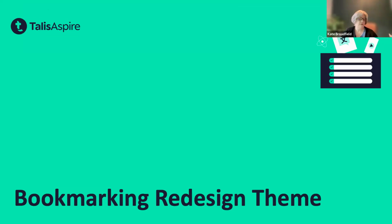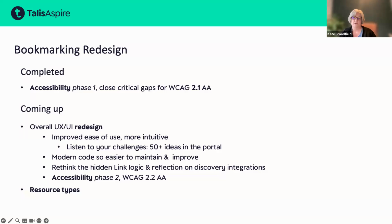All right, big one. So the redesign for bookmarks we talked about 2 months ago. You've seen the very first phase of it on Monday. And yes, I admit it's a bit of a shock when you first see it, but then the responsiveness of it is amazing. So different device sizes, different browser sizes has worked like a charm in most cases. So let me just talk a little about that. So we've completed that. The main purpose was to close those critical gaps for the WCAG 2.1.